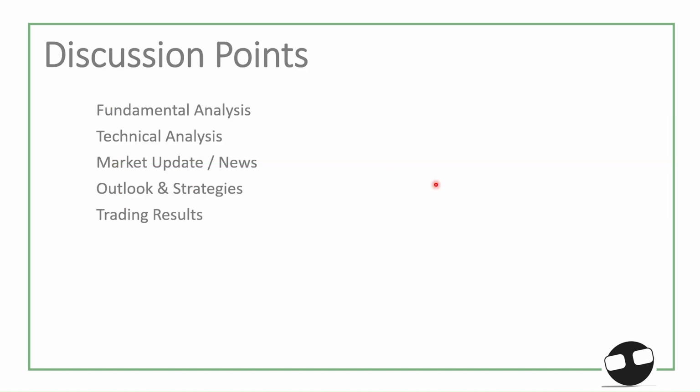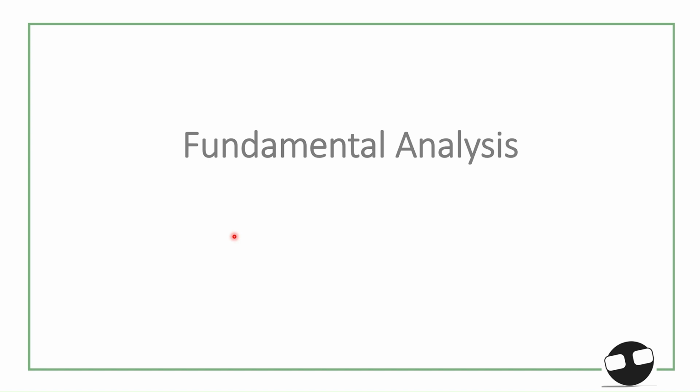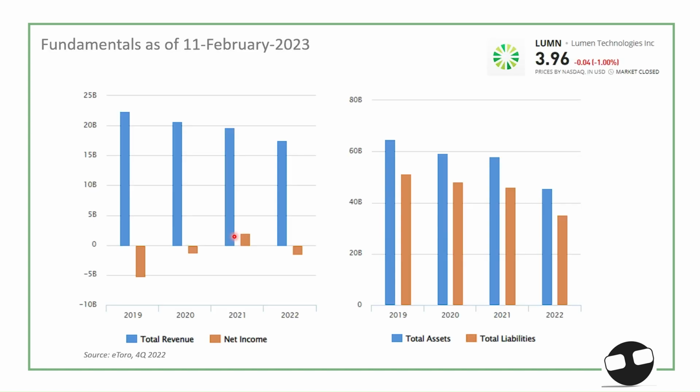And then for our discussion points we have fundamental, technical, we have short market update, outlook, and strategies, and lastly we have the trading results for the last 7 days. Now for the fundamental, here we're looking at the balance sheet and the income statement.